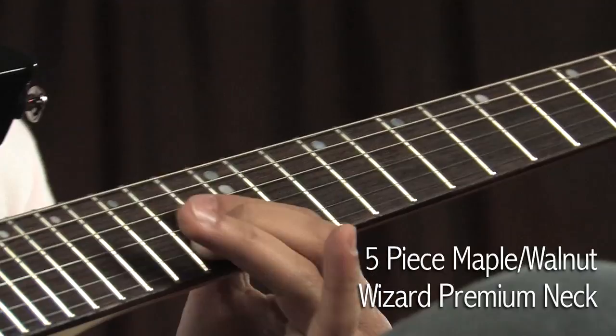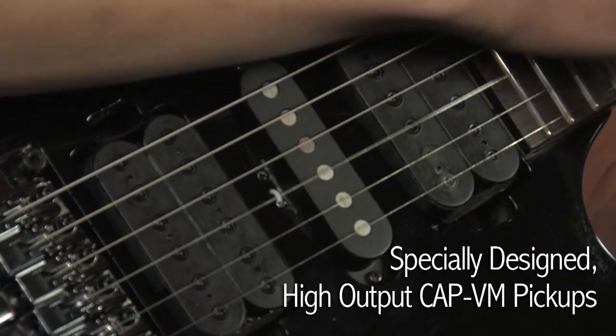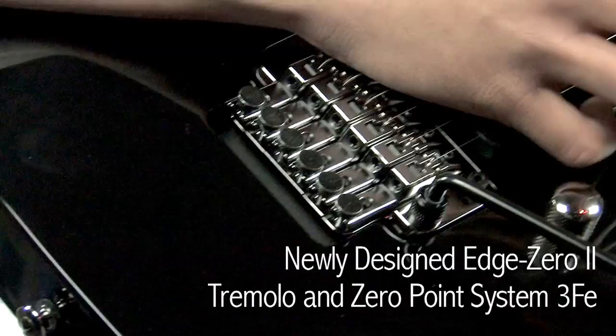All RG Premium guitars feature a 5-piece maple and walnut Wizard Premium neck, premium fret edge treatment for playing comfort, along with specially designed and high output CAP VM pickups, and the newly designed Edge-Zero II tremolo and zero point system for tuning stability and long sustain.